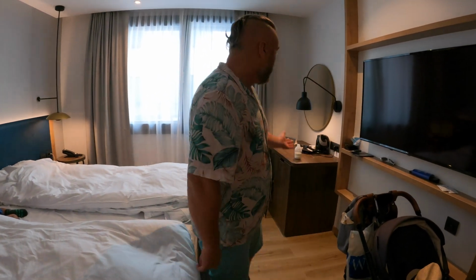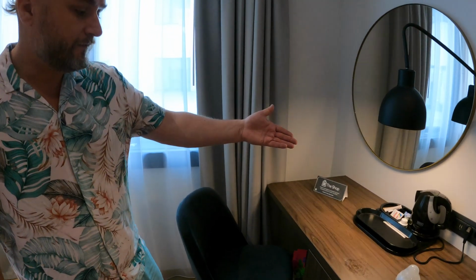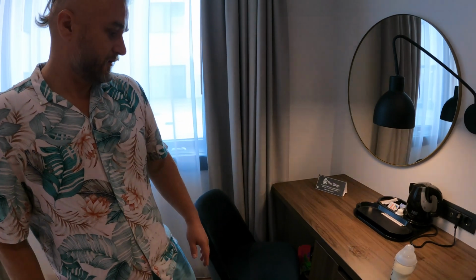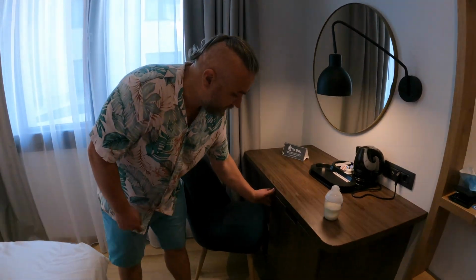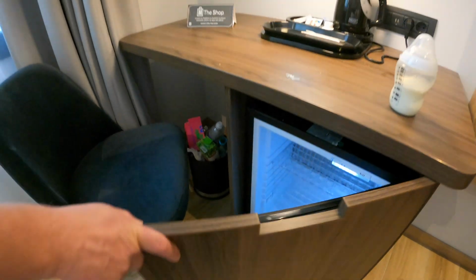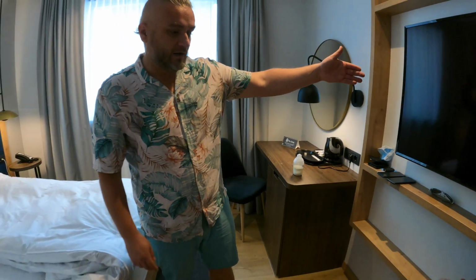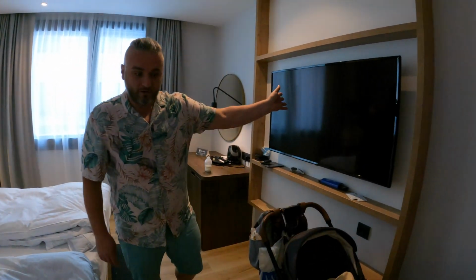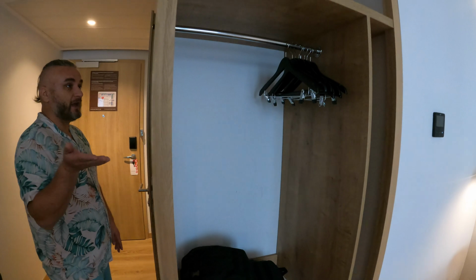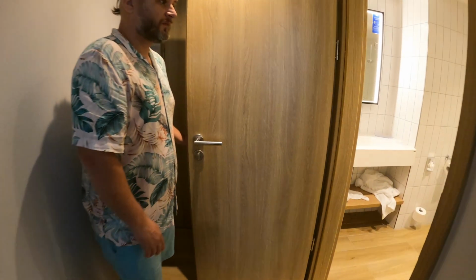And yeah, we have some things here for tea, coffee, which we already taken, and we have a small fridge. We kept our waters there and the juice. We have a chair, we have a big TV, which we did not use at all. These are our luggages. We have a hanger for clothes here. And through this door, this is our bathroom.